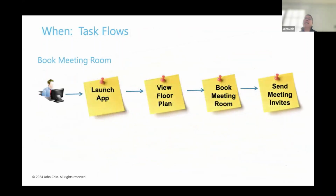So here's the task flows of how it would be. You could launch your app, view the floor plan, book a meeting room, and you're done, right? Send invites to others, whatever it might be. So that's sort of a task flow. And you saw that going through the prototype, it exactly fits that sunny day scenario. Nothing goes wrong, but here you go, right?